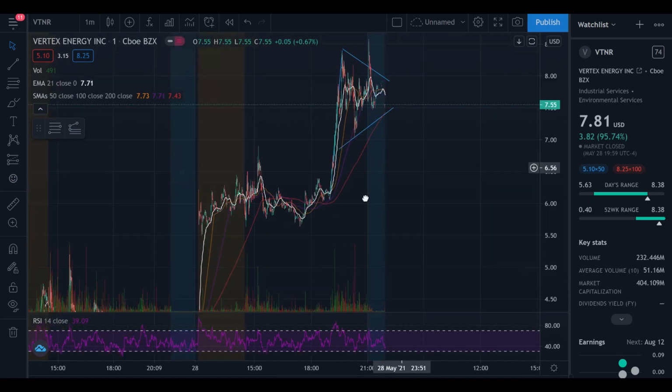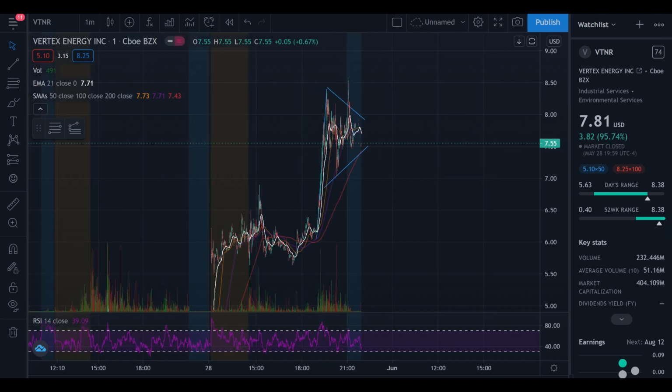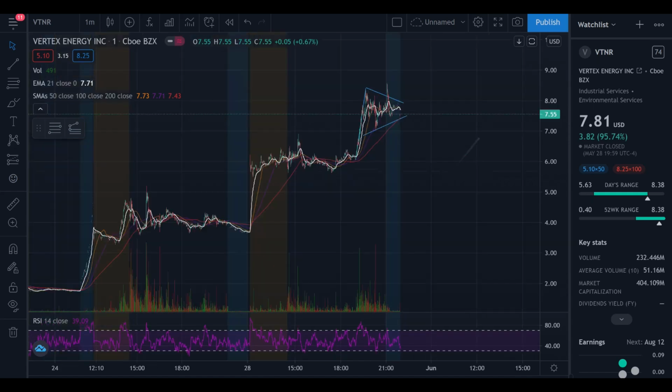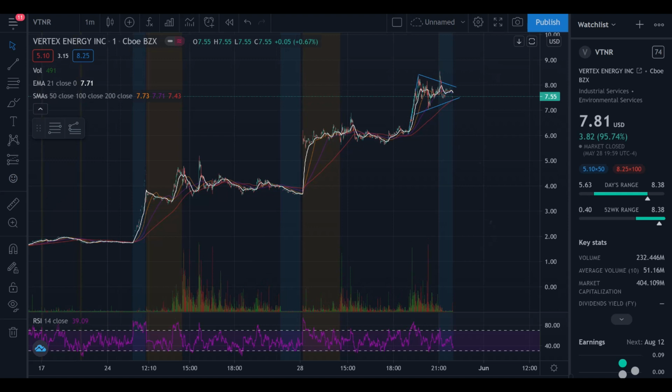It just has loads of mini flag formations and just keeps breaking out. Flag formations are good. Consolidation of price is good. On the charts, it looks really good. With the news that's come out, I am really bullish on this stock. I've got a whole lot of skin in the game. So yeah, this is one stock that I wanted to put on your radar.